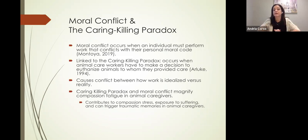And this is linked to the caring-killing paradox. You might be familiar with this. This is what happens when an animal care worker has to euthanize an animal that they have cared for. And so it creates a lot of conflict. Again, even though it's probably the most humane thing to do, it doesn't necessarily make it any easier.